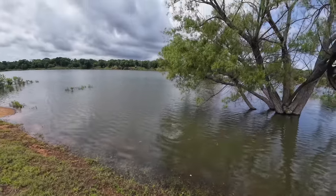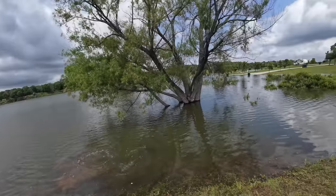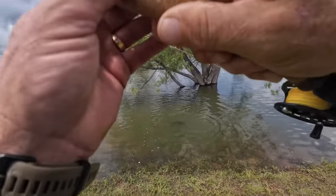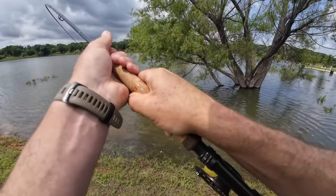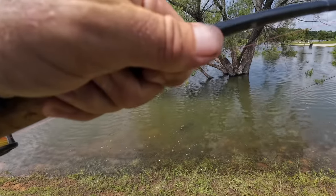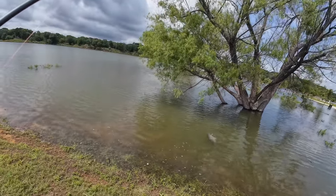Got him. Got him. Oh my gosh, that's two just right there, quick. Man, I can tell you what, these buffs do not fight as hard as the carp. Oh, man, I don't even think he's hooked in the mouth. I saw my line moving, and I think I got him on the outside. I did.